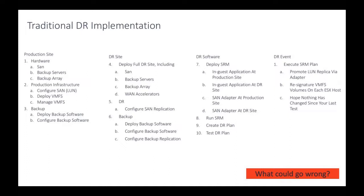SRM is a great product. I'm going to talk about it, but it was created to manage all these diverse number of solutions that not necessarily were built to work together, and that's where things can fail. All good so far? So what could go wrong?